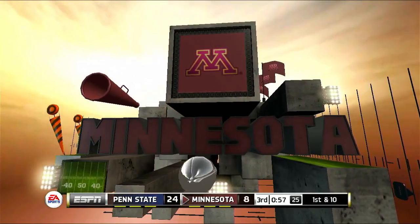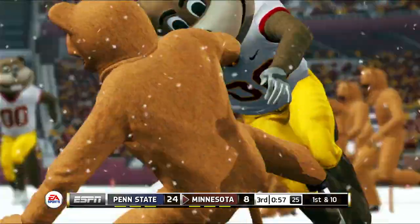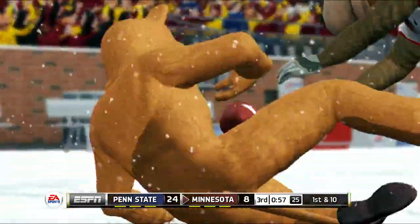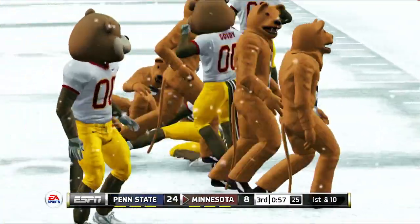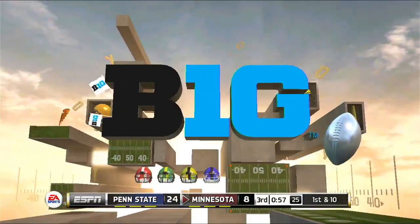So after the mishap, we've got first down going the other way. Often you'll see this from a playmaker. He tried to do a little bit extra and ended up losing the ball. It's a nice play by the defense to recover that ball.